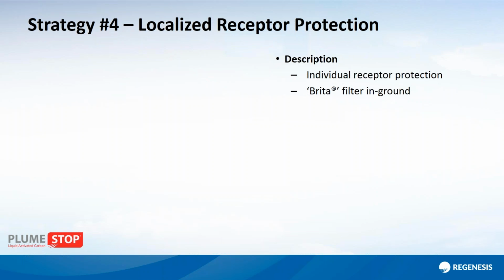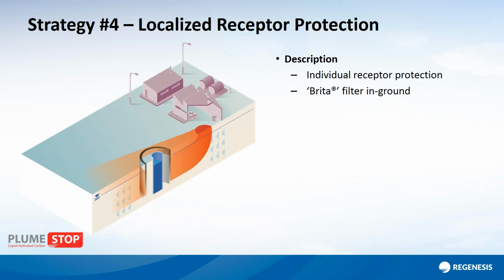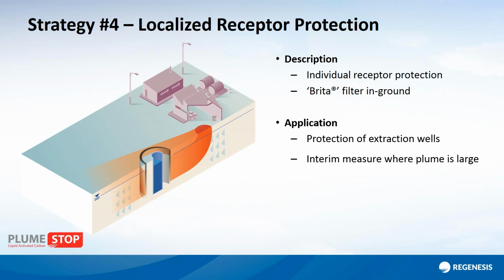And then the fourth strategy here, we're thinking about localized receptor protection. Again, these plumes are usually quite large, so it may not be feasible to use this in a wide area of the plume. However, if there's a certain neighborhood or a well or something like that, you can actually do just the opposite of what we just described. You can actually surround whatever it is you're trying to protect, and essentially you're making a Brita filter. This would allow you to put PlumeStop in around there so that if you're extracting water out of that well, you have an interim procedure to help clean up that well and prevent those contaminants from getting in that receptor.